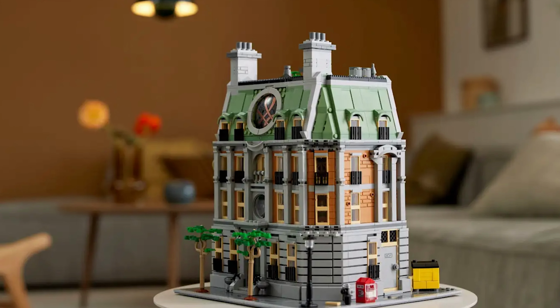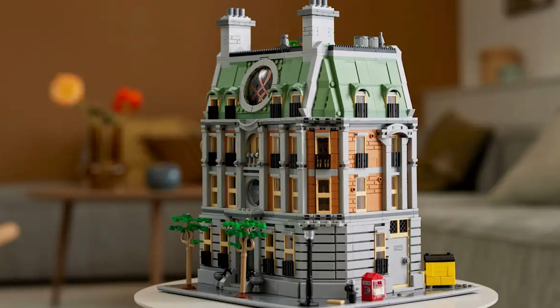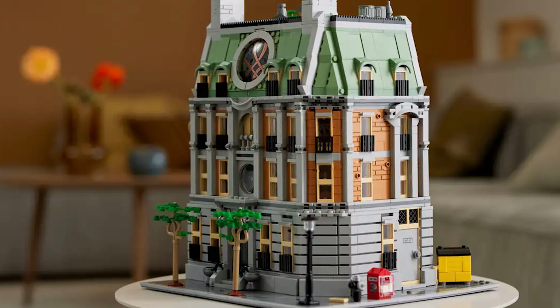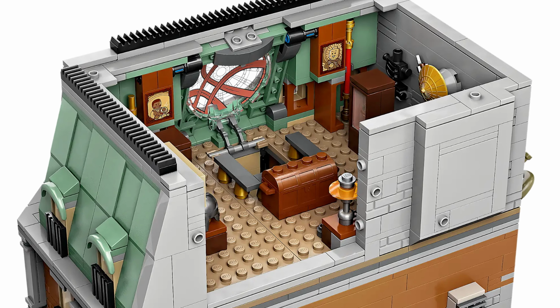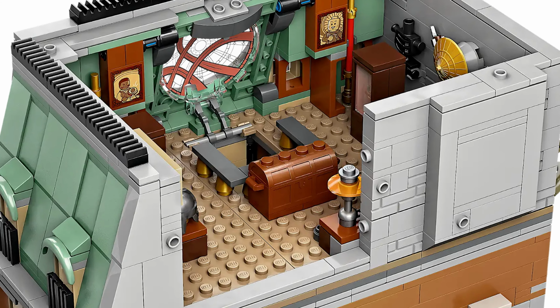Let's move on to the Sanctum Sanctorum of the Marvel line. A fantastic set with fantastic minifigures. I think this set is awesome. And it's modular, so you can attach it to other buildings if you so want, such as the other Marvel buildings. I think that this would look really nice with the X-Mansion coming out later this year or already out, once again, depending on when you're watching this video.